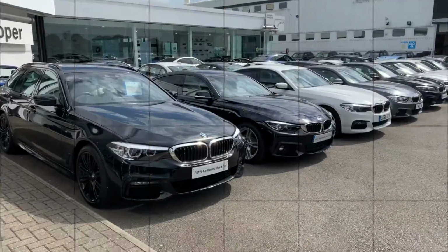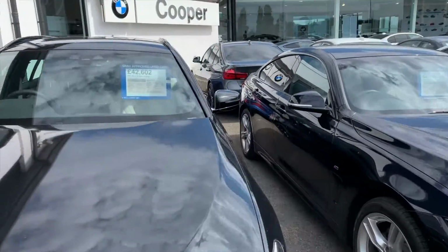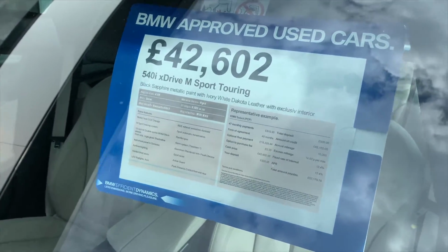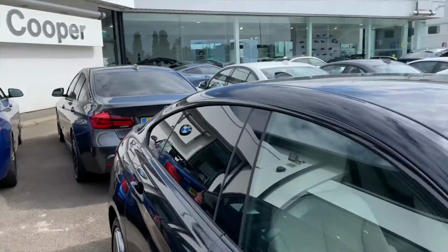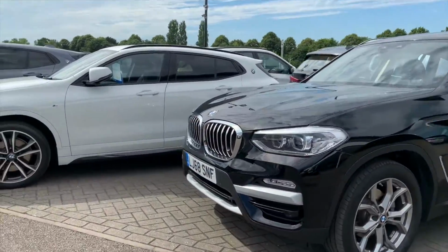And yeah, we're gonna go and have a look outside now to see what there is. This is an 840, it's a 540i. It's an xDrive, M Sport, and all the rest of it. £42,500. It's a great saving compared to a brand new one. Nonetheless, as you will see shortly, it's not a very bargain price.